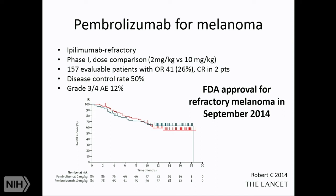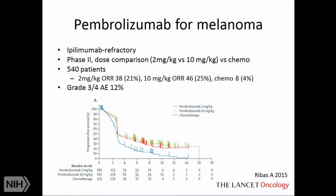So they did a phase 1 dose comparison. You could see between 2 milligrams and 10 milligrams, there's actually not much difference in the two doses. But again, you see this flattening of the curve, this tail of the curve, which we all got excited about. And again, they got FDA approval in September of 2014. Again, this is now randomizing versus chemo. And you can see the tail of the curve coming out.